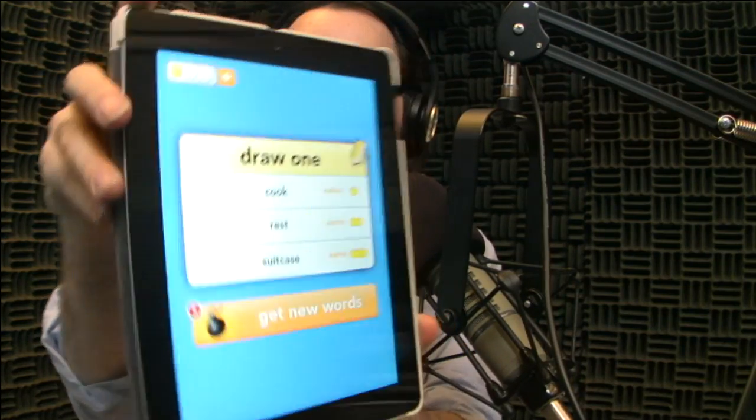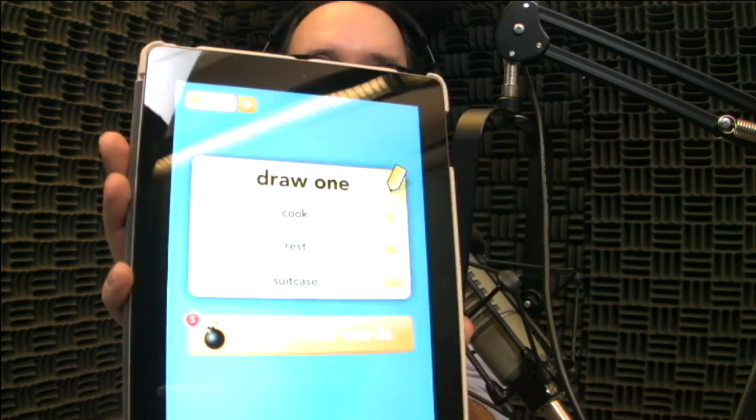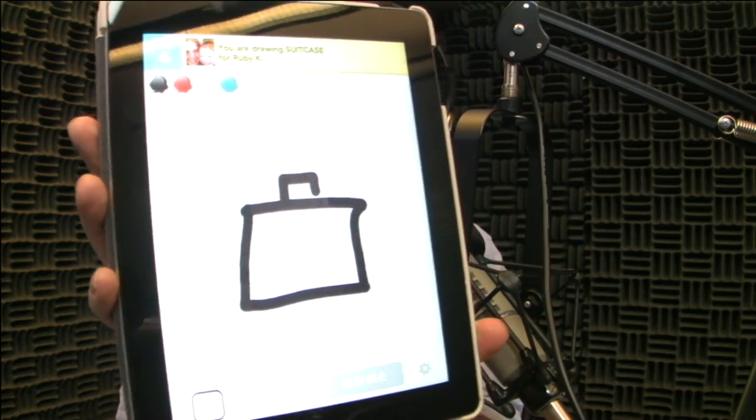I started my first game this morning. Oh, good. We'll have to start playing now. So I have a choice of drawing for the person I'm playing with: a cook rest, which I guess is the concept of rest, or a suitcase, which is supposed to be hard. I think that's the easiest, really. So I'm going to click on suitcase. I don't know how this game actually goes. I've only played the first round where you draw something. It should be called Guess Something, really. Draw and guess something. Now, if you saw that, I guess it looks more like a briefcase than a suitcase. I should have done it differently.